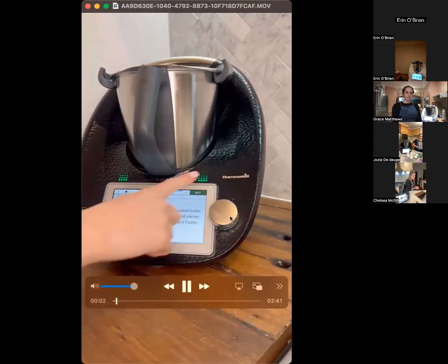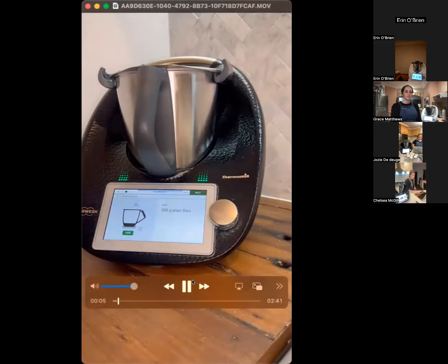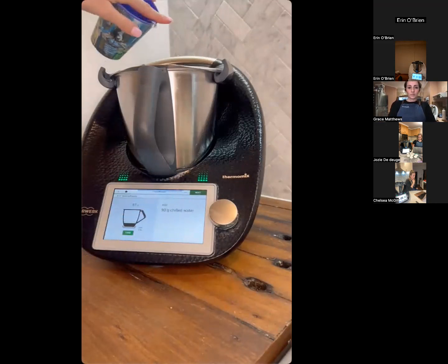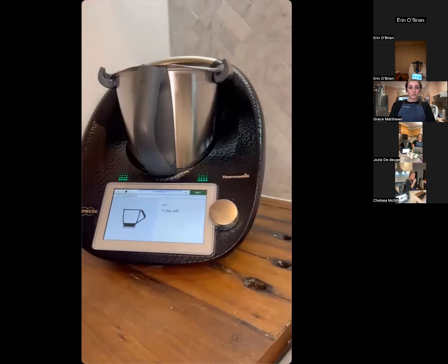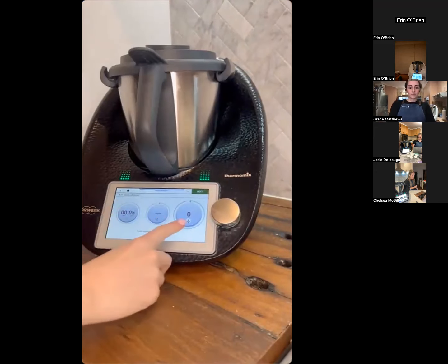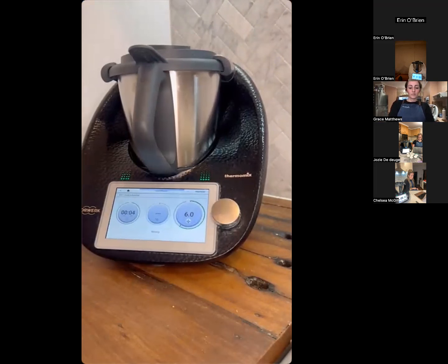So we're going to go 200 grams of unsalted butter, frozen. I have just popped that in the freezer for about 10 minutes before starting the recipe. 200 grams of plain flour. I went a little bit over, so I'm just taking a little bit out. 90 grams of chilled water. I've just got some water in a cup with some ice, and then half a teaspoon of salt. If you're anything like me, you won't measure, you'll just guess. And then literally 5 seconds on speed 6.